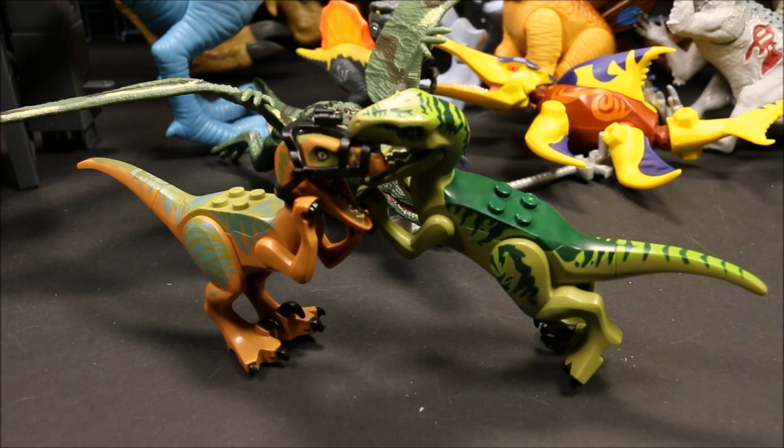It's a predator dinosaur from the late Cretaceous. Sorry, I'm having a hard time pronouncing this. Cretaceous, 99 to 65 million years ago.